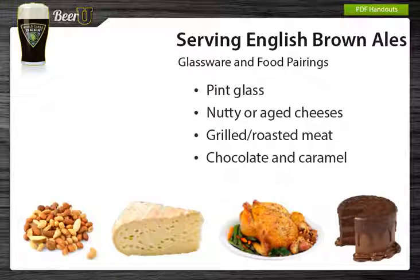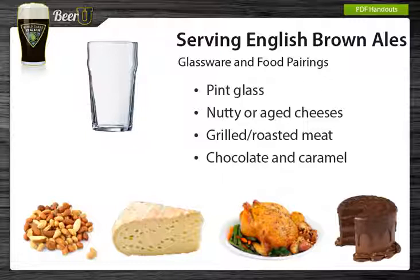When serving an English brown ale, a Nonic pint glass is likely the best option. It's a traditional English glass, and the bulb helps to retain the head of the beer. English brown ales are low to medium in intensity, and strong foods will overwhelm them, but they pair well with nuts, nutty flavored foods, and grains. Breads and nutty cheeses are perfect companions for them, and they also work well with grilled and roasted meats. With dessert, they are terrific with chocolate, caramel, and toffee flavors.